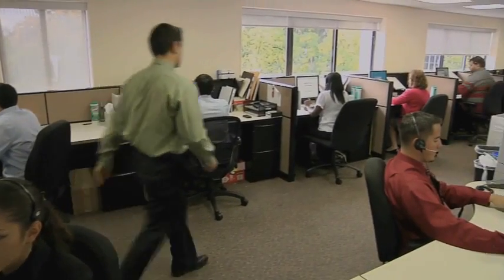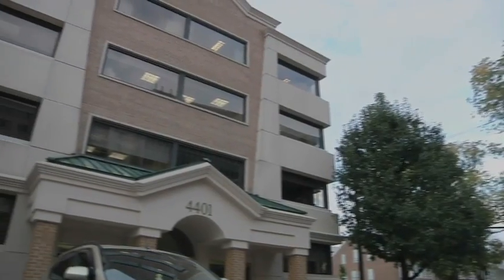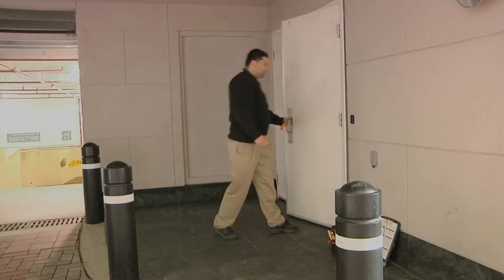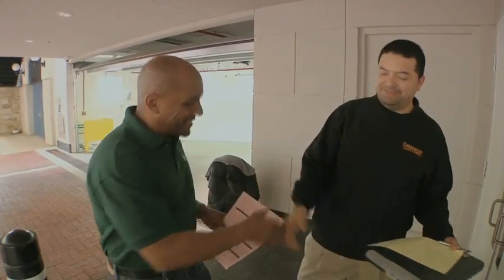All of our services are monitored and supported 24 hours a day, 365 days a year, from our UL-listed Central Monitoring Center at our headquarters in Bethesda, Maryland. Datawatch service technicians are the final link to successfully installing a Datawatch system. Our service technicians are professional, highly skilled, and always strive to provide 100% customer satisfaction.